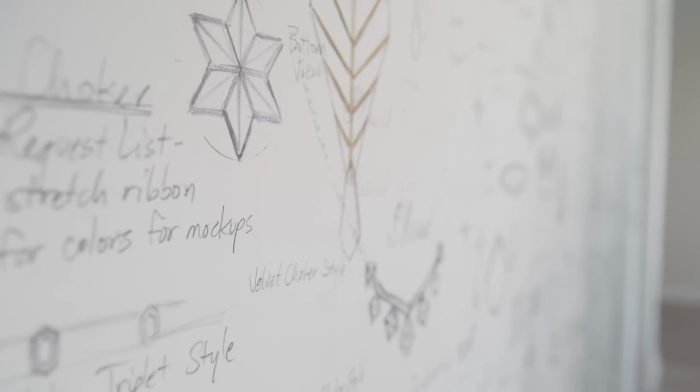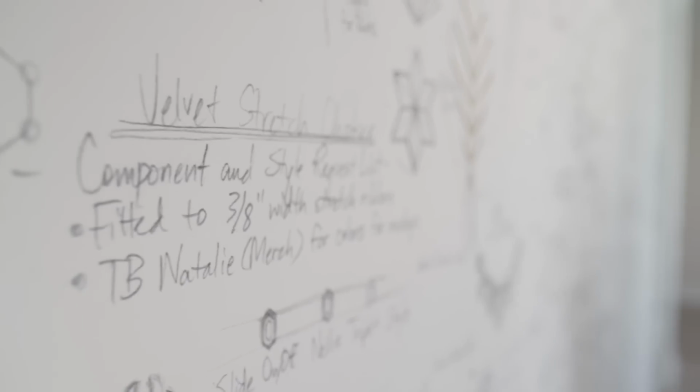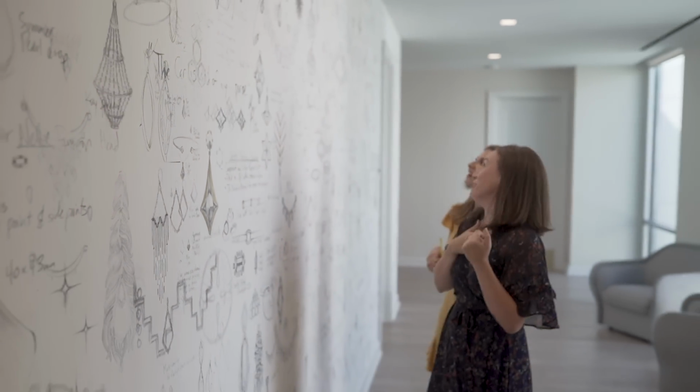Wow. So she's been with the company for like 15 years. She is definitely the visionary behind a lot of our products. So it's really cool to see them over the years put up on a wall all next to each other. Yeah. I mean, these are the khaki earrings. I'm sure you have some of those. Yeah, I do in my closet.